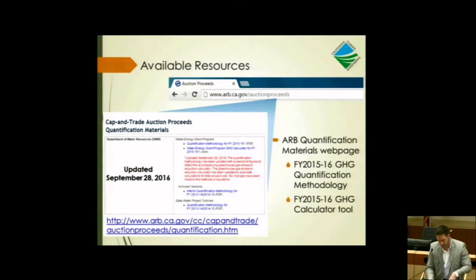Before I begin, I'd like to note that the quantification methodology and accompanying tool are both available on ARB's auction proceeds homepage. From the homepage, users can link to the quantification materials link and scroll down to DWR's Water Energy Grant Program shown here, which can be found under the Clean Energy and Energy Efficiency section. Both the methodology and tool were updated on September 28th. The methodology was updated with screenshot figures to reflect the calculator tool, and the tool was updated to automate total cost calculations, which I can show later.